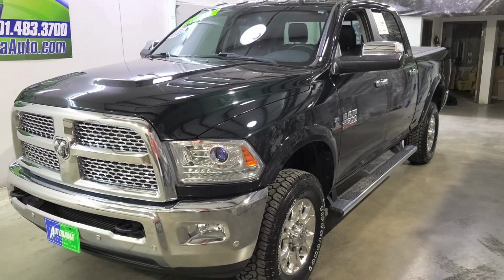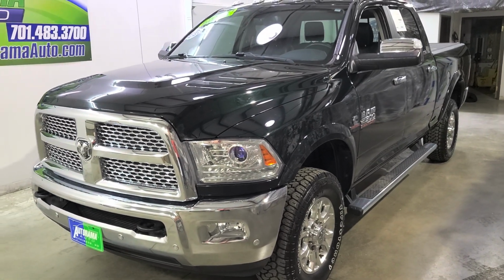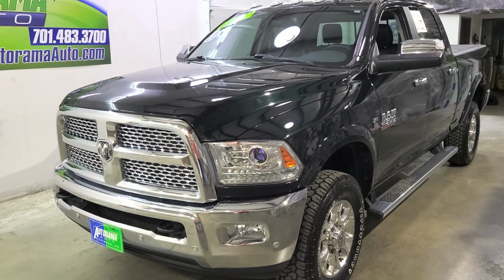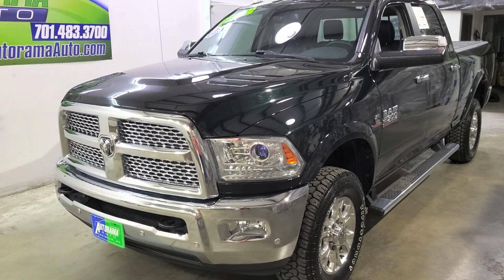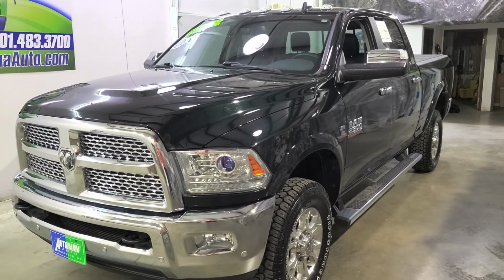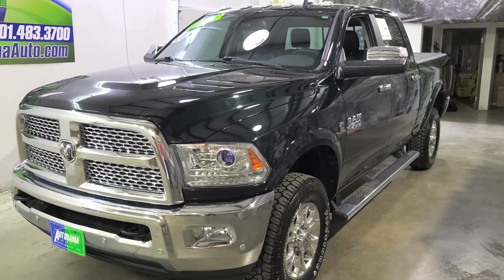2017, 49,000 miles, one owner, clear Carfax, independently inspected, free 12-month, 12,000-mile warranty, fresh oil change, fresh reconditioning, completely stock, and no hidden fees, and super fast financing. That is the Autorama advantage. Come and experience it.